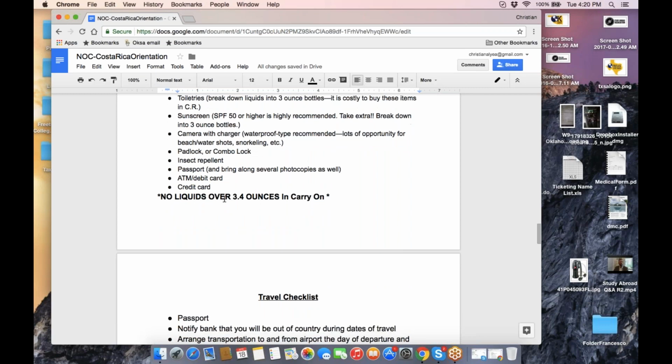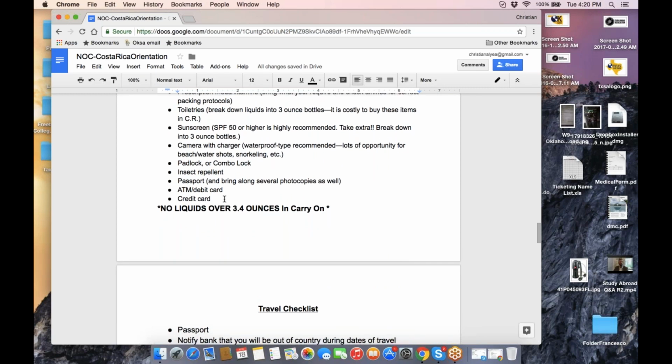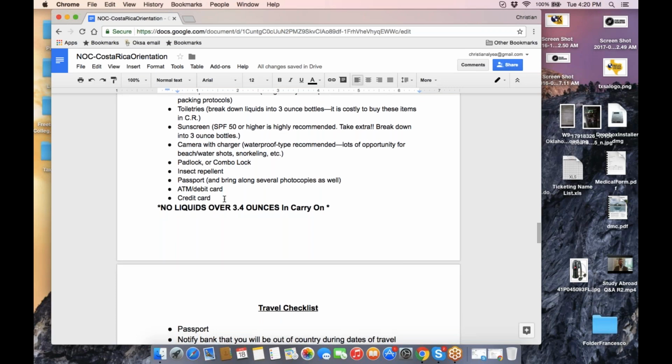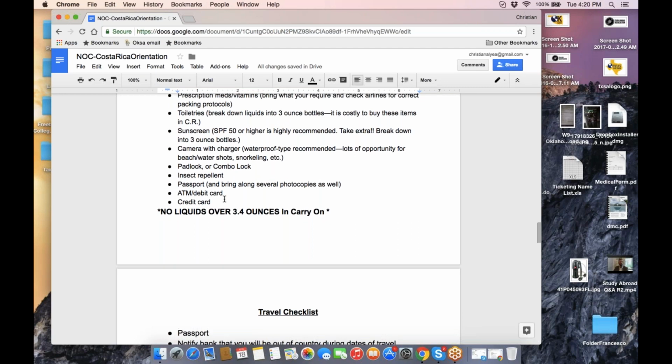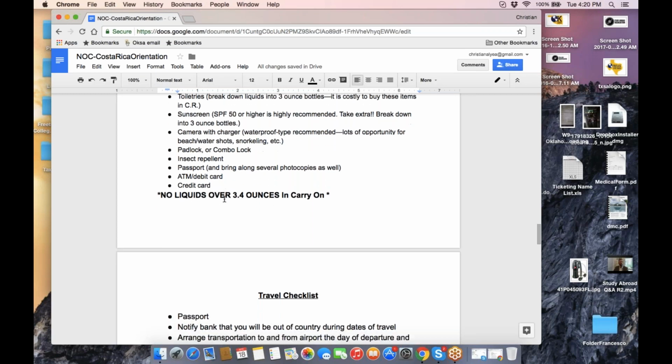Passport, guys, you need a passport to leave the country. Please make a copy of your passport. Black and white is just fine. But in the case that you do lose your passport throughout the trip or it's misplaced, we want to be able to expedite the process and get you to the U.S. Embassy. So hopefully you can make it home with the group. If you don't make it home with the group, hey, Costa Rica is not a bad place to be. So you can hang out in Costa Rica for a little bit longer till it's ready.